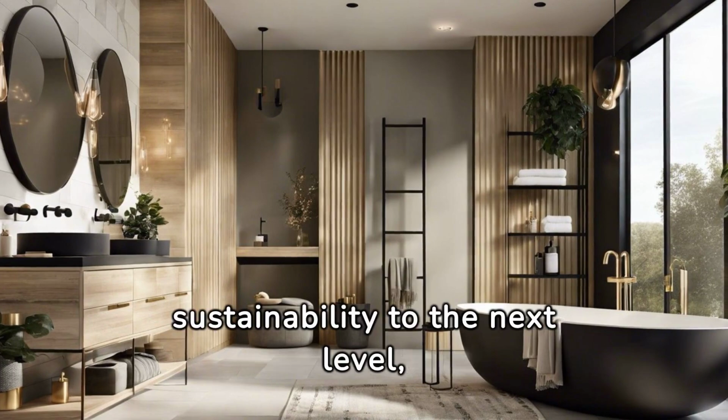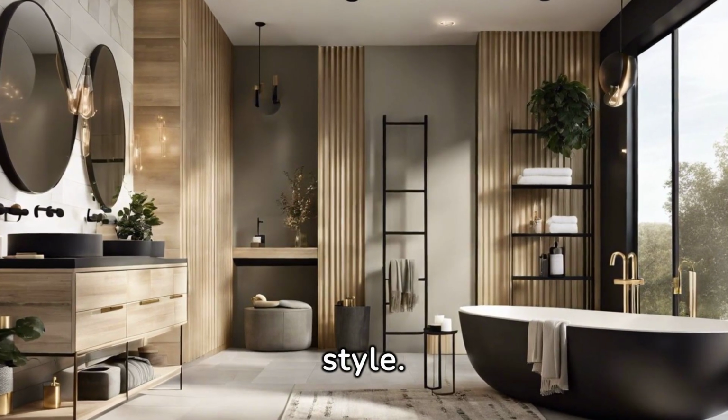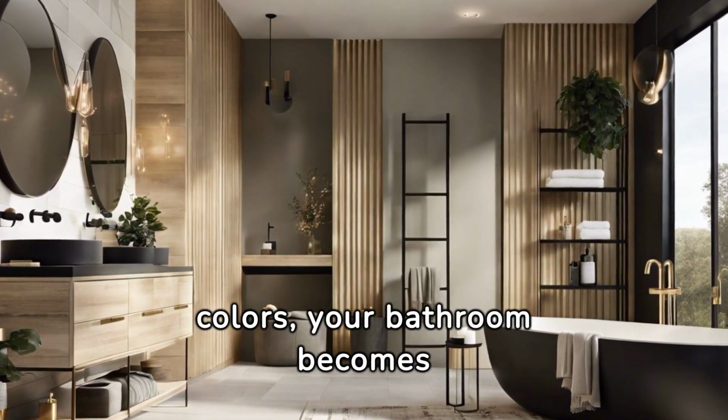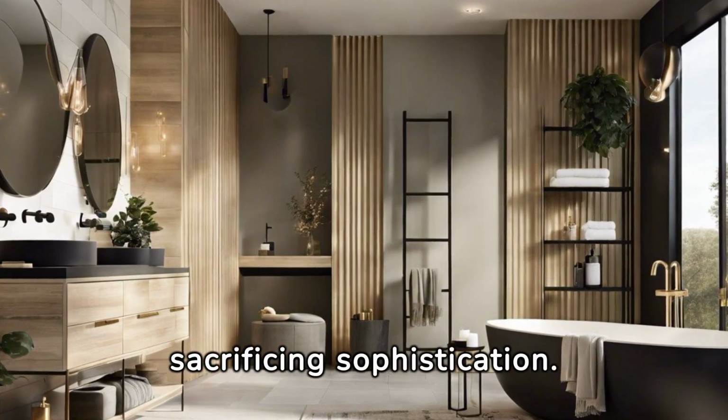Eco-Chic takes sustainability to the next level, merging it with undeniable style. By utilizing natural materials in soothing neutral colors, your bathroom becomes a testament to eco-friendly elegance without sacrificing sophistication.